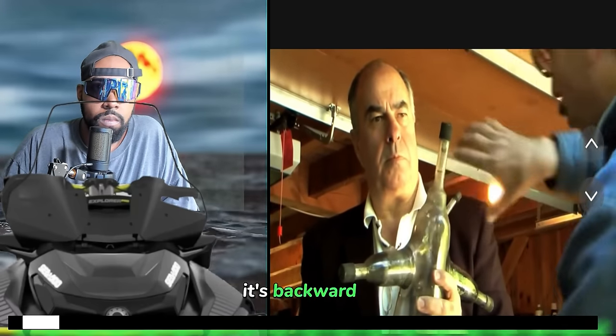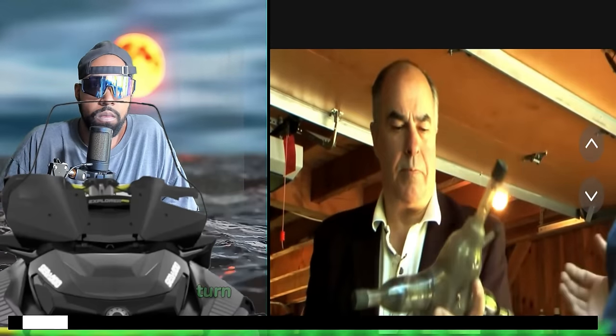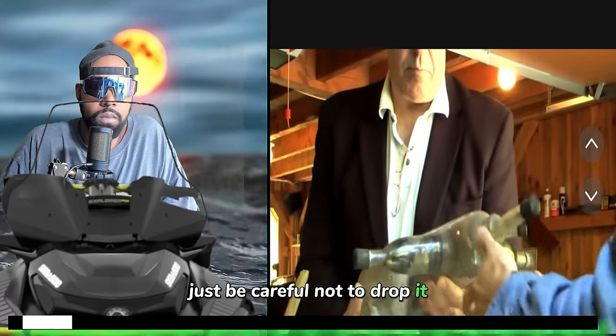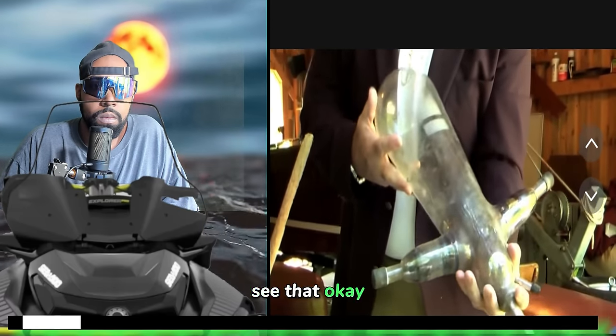So in fact, it's backward. It's supposed to be on the other side. Turn it upside down. Yeah, turn it upside down. Just be careful not to drop it. Just go slowly so the mercury doesn't slam in it. Okay, go. Okay, see that? Okay, let it go like that.